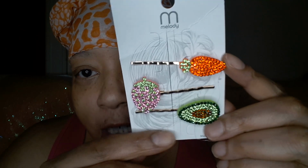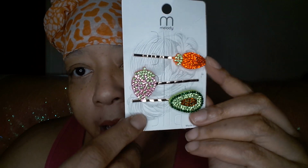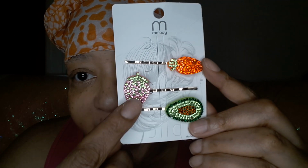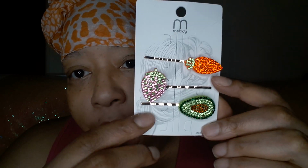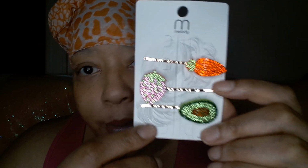But I also got these other hairpins, but the vegetable version. You see, we got this beautiful bright, oh, this carrot goes with my headband today. We got a carrot. I don't know if this is a strawberry or a beet or a rutabaga. You guys let me know. And you know we have the wonderful avocado. No association to Nikocado, if you know who he is. Pray for that boy. He got issues.